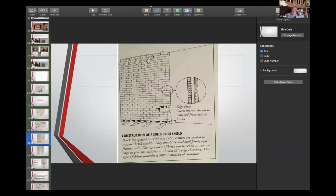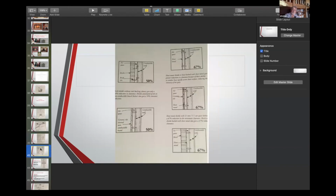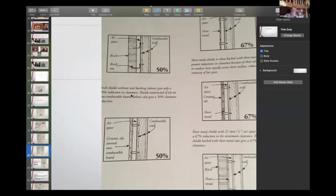The brick is built away from the wall, and then it has air spaces at the top so that the air can travel up behind the brick and come out the top. And then this would give you some reduction. And here's some examples of the kind of reduction that you would get in a shield.